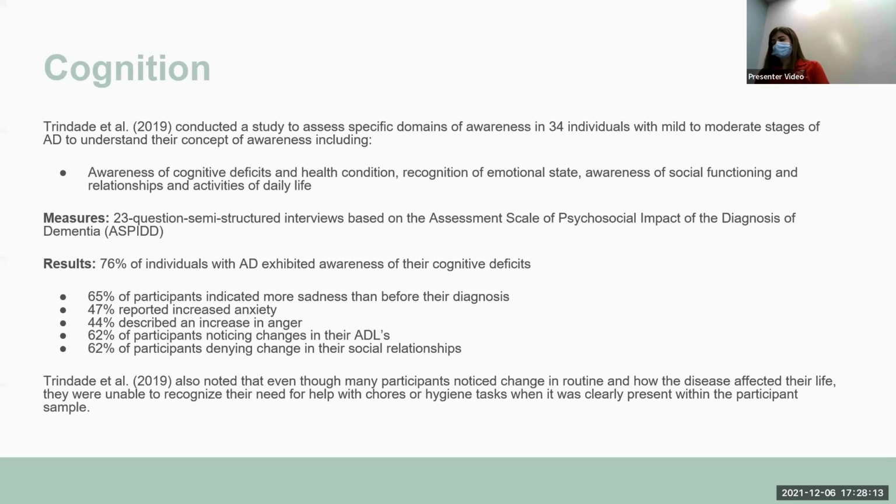These results were categorized into domains of awareness of the disease, including cognitive deficits and health conditions, biological and genetic, psychosocial, combined, emotional, social functioning and relationships, and changes in their ADLs. 76% of these individuals exhibited awareness of their cognitive deficits and health condition, while 18% denied awareness. 50% of participants did not believe there was a relationship between genetics and the condition, while 21% recognized it, and 29% were unable to answer.